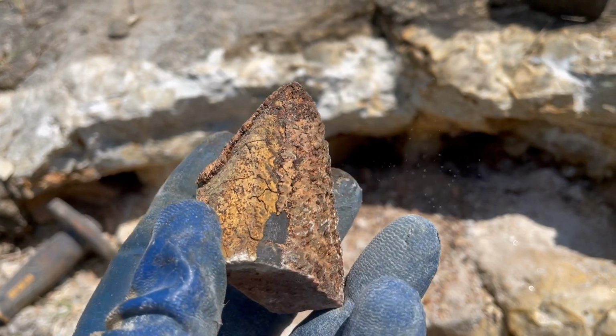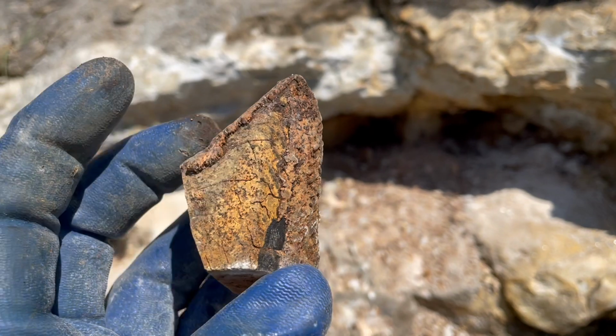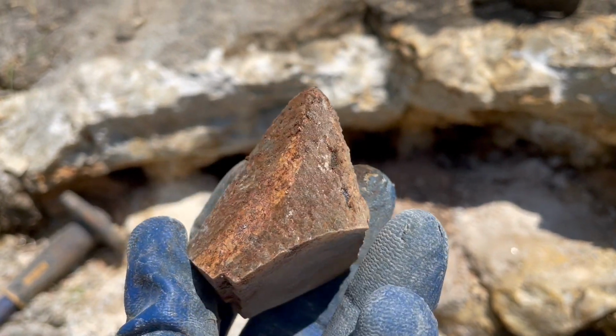Check that out. We'll clean that up after we get home and see how it looks all cleaned up. But I'm just so excited I found a large dogtooth crystal again.